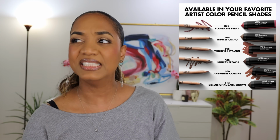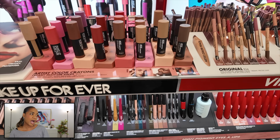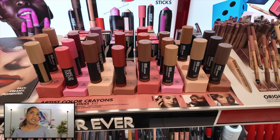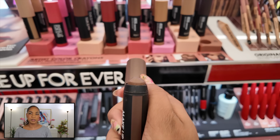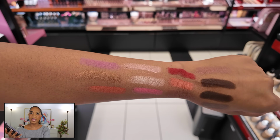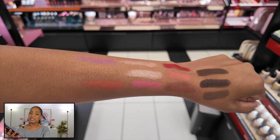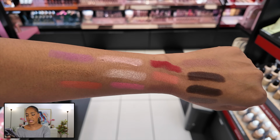And when I swatched these in store, they were cute. There were fun shades there. I just don't think, well, you know what? I take that back because I did find a close enough contour shade and a close enough bronzer shade. There were quite a few blushes and highlighter shades, but I wasn't that drawn in because the Anywhere Caffeine shade just threw me off. The color was just not what I was expecting. I was expecting a beautiful tan nude. That wasn't what I got. And then the Wearable Walnut was a little bit more pinky than I expected. But there are some fun shades here.